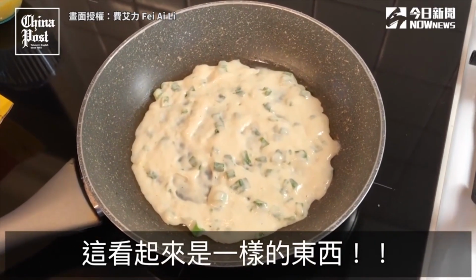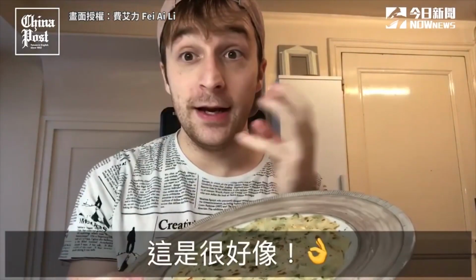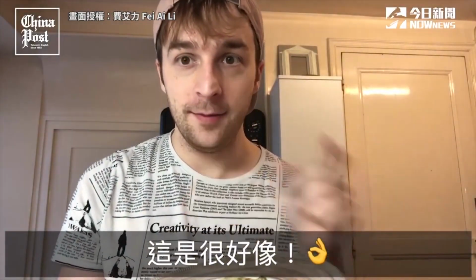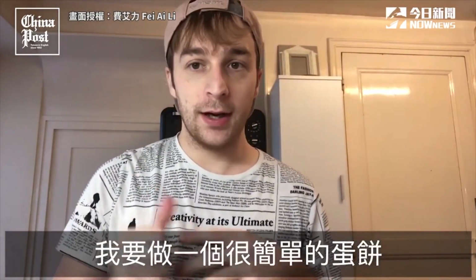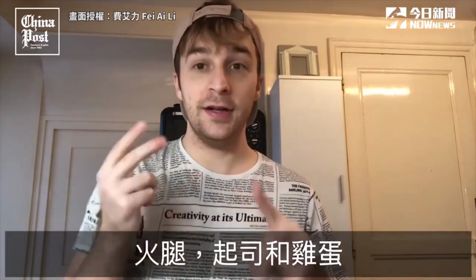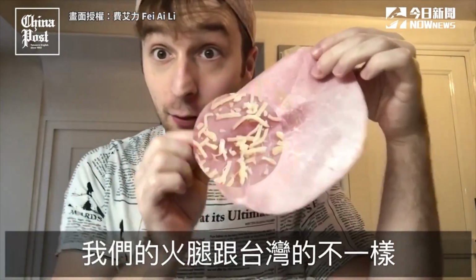This really looks like one. So this is finished cooking. It's not round, but the smell is the same, so I trust it can taste the same. Now I'm gonna put things on it. I really want to do a simple one, like an egg, cheese and ham, that's all. I'm gonna use the ham we have here. This is a really good one.